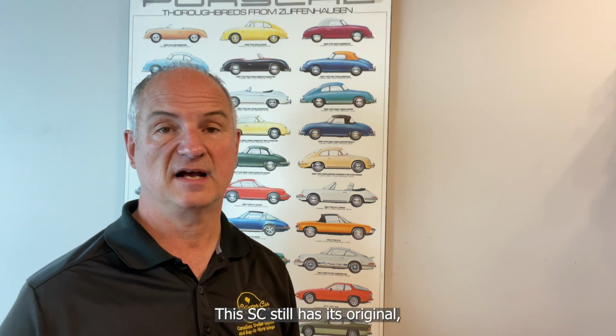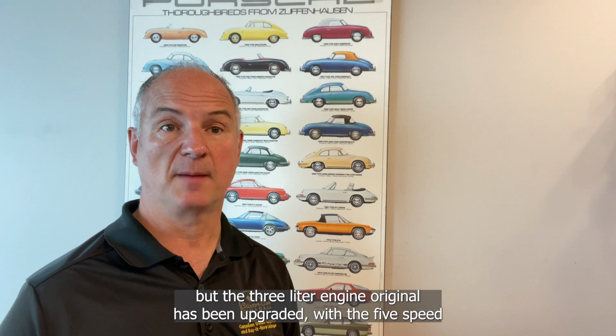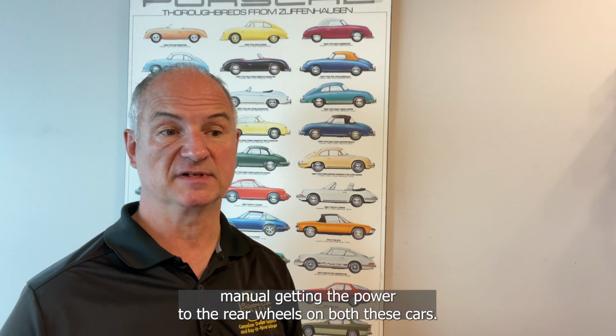This SC still has its original powertrain in place, but the 3-liter engine original has been upgraded with the 5-speed manual, getting the power to the rear wheels on both these cars.